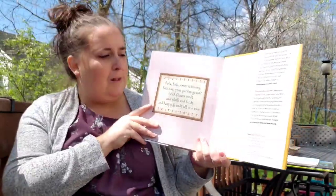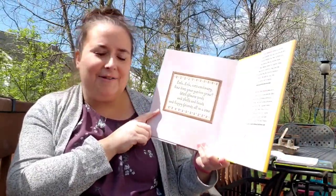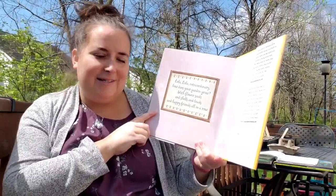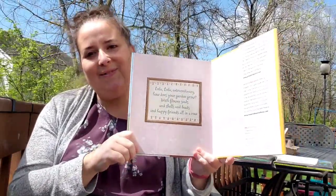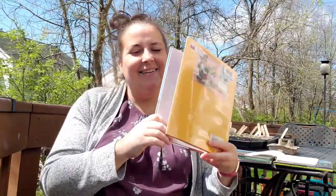It says, Lola, Lola, extraordinary. How does your garden grow? With flower seeds and shells and beads and happy friends all in a row. All right, good job. You did great with that story. I hope you liked it. I think it's a super fun one.